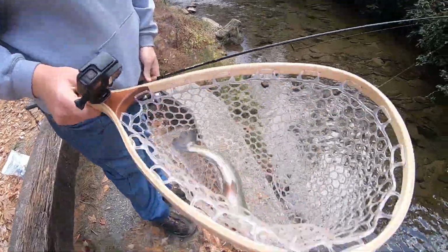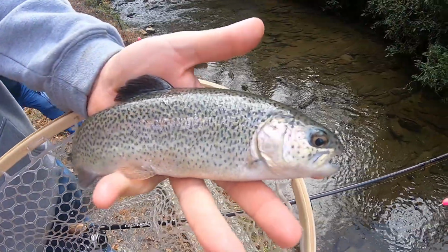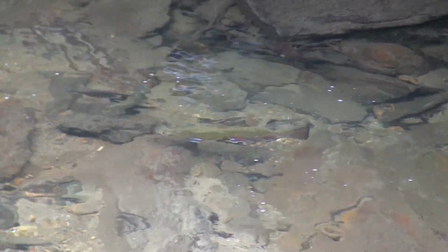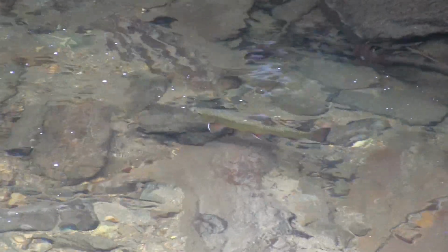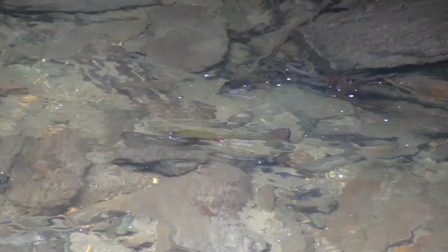It's the biggest one I caught in South Carolina. So that's a brook trout. This water is so clear that we can see that from here. We're going to see if we can get it to bite. You can see there's a rainbow right behind its tail. So maybe there's a chance we'll catch one of the 2.